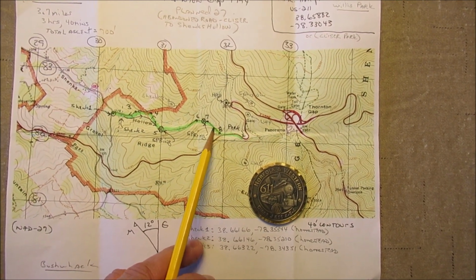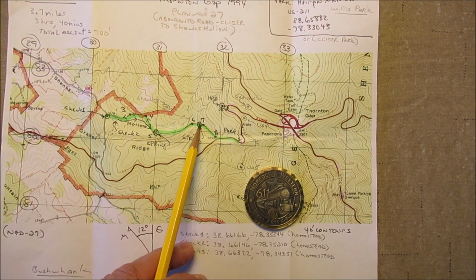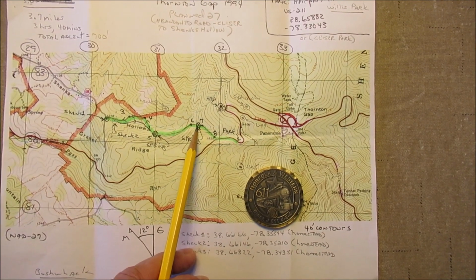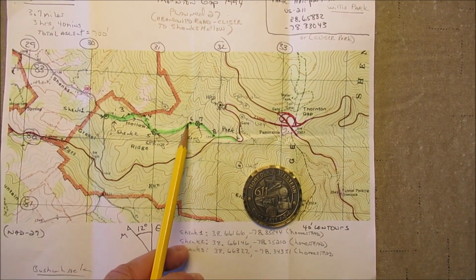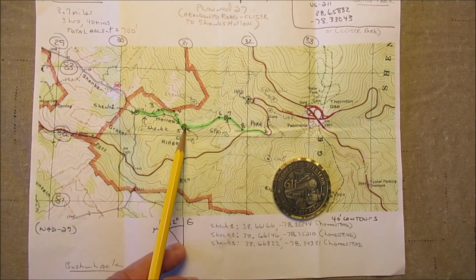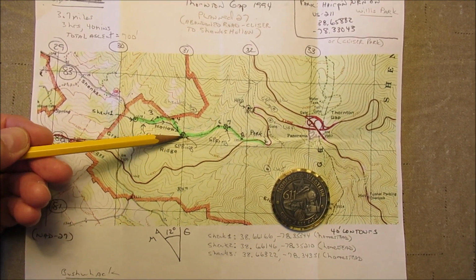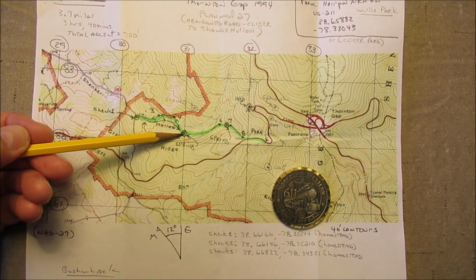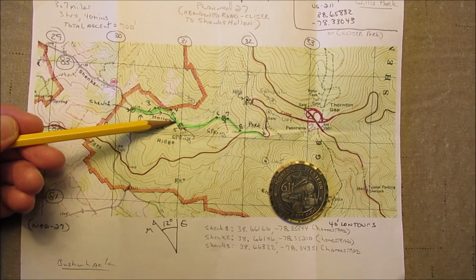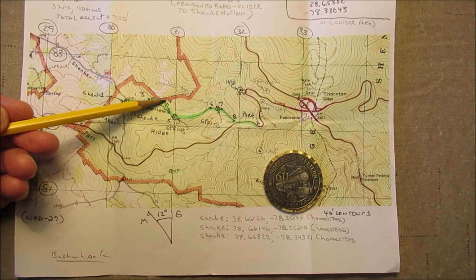Found the old road, followed it on down into Shenk's Hollow. When I got to here, I found a spring, which I put in my video. Continued on down the side of the mountain into Shenk's Hollow until I got to here. Found another spring. Now at this point, the road takes a turn to the right and just goes straight down the side of the mountain and across this valley down in here over to this side.